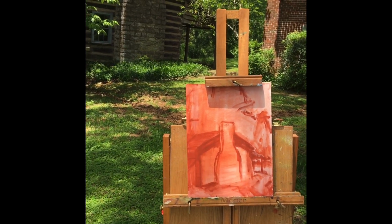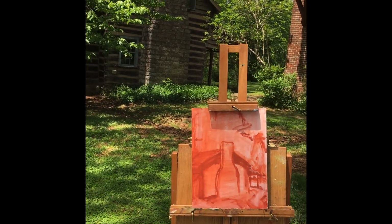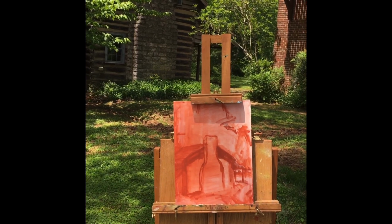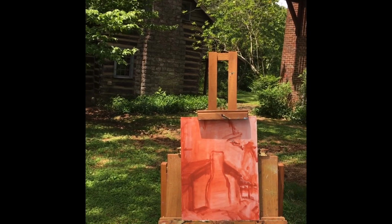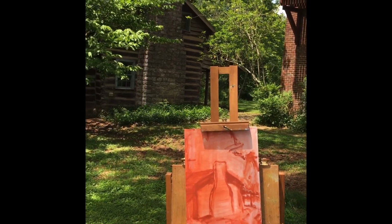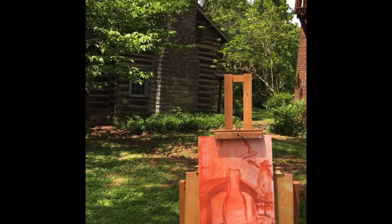Now, what you cannot tell from this video is this morning the sun was a little bit more overhead than it is right now, and the eaves were casting a really dark shadow onto the side of the cabin. So we had a nice dark shadow and a very light piece in the sunshine. One thing that's very frustrating with painting in plein air is that the sun constantly moves on you. So you have to paint quickly, and that's something I did not do today.